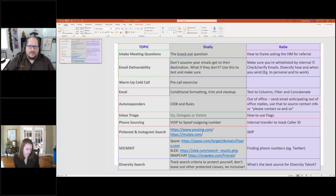So you call the operator, ask to be transferred to somebody's executive assistant, and then tell her or him, oh, sorry, I meant to contact someone else, and then they transfer you. So when the person you want to talk to answers the phone, they see the caller ID of someone internally in the company. Oh, that's smart.